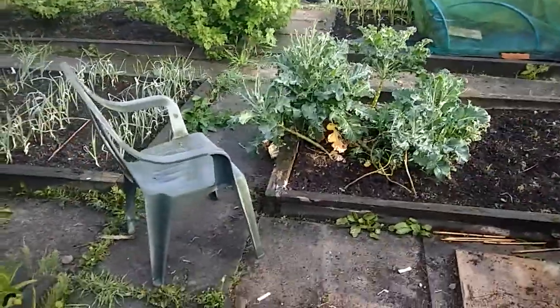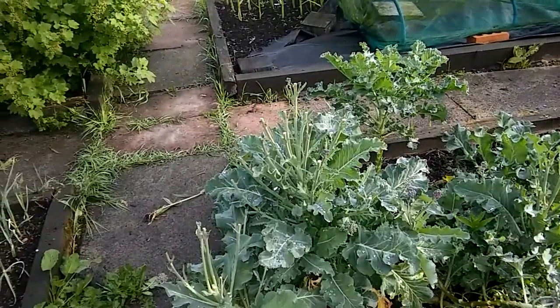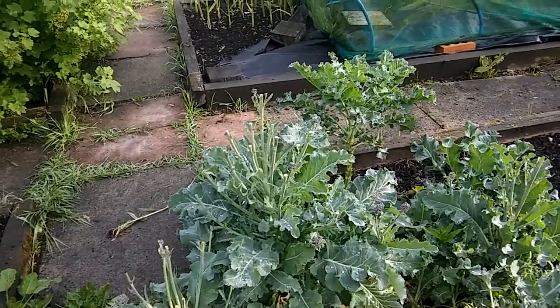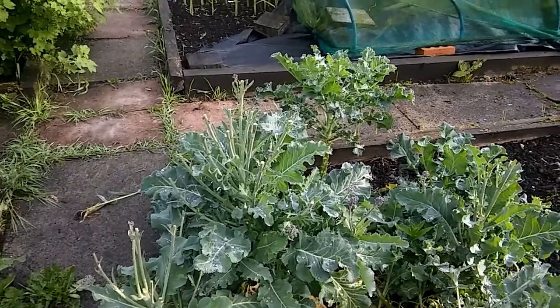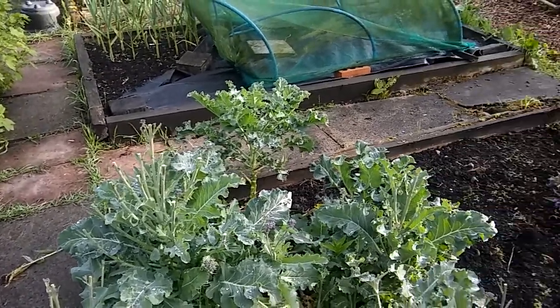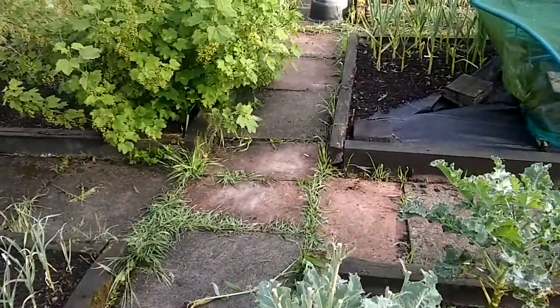Purple sprouting broccoli is probably coming to an end now. As you can see, the stalks have been trimmed. I've had a second cut off that last night. I don't think I'll get a third, but you can live in hope. And then the plants will be taken out and fed to the chickens because they love the leaves. So we shall see how we do with that.